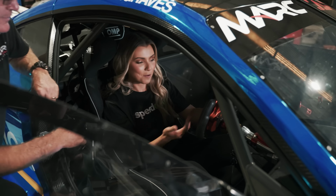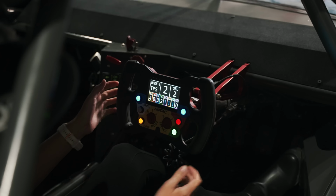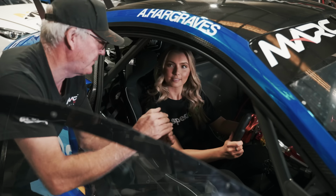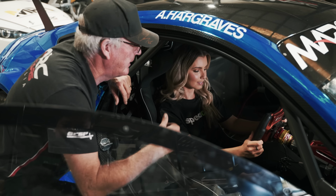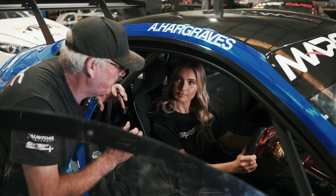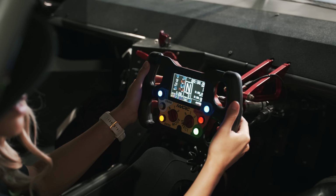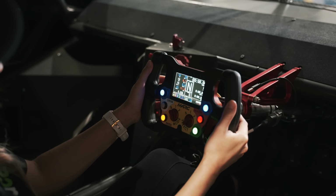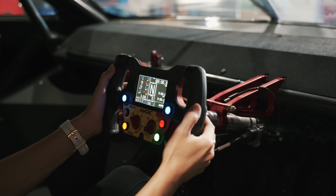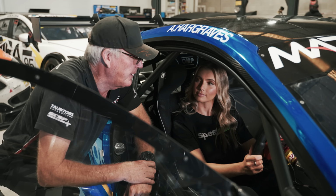So tell me, what am I looking at? That's a computer screen, so everything's displayed there for you. You have your lights, which will also be for your gear changes to tell you when to change gears. That is what I was saying before about the green lights. All the different lights come up to make sure you're hitting the brakes at the right pressure, and all these buttons in the middle. Naturally, one to talk to your engineer, one to have a drink, very important to stay hydrated. But everything you need to know is on that steering wheel, and nothing else.